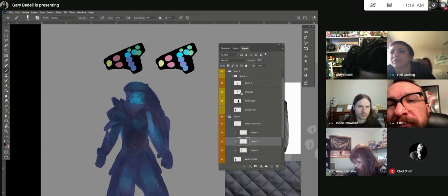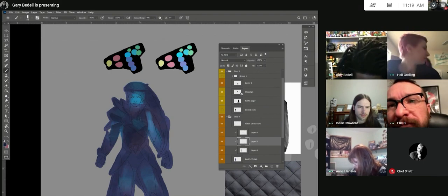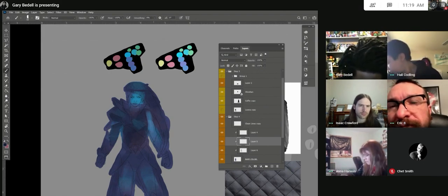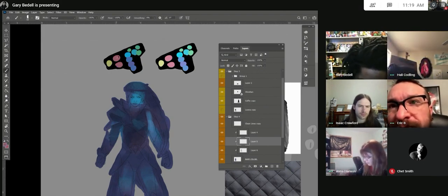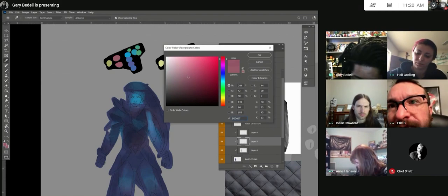Remember, we want this to look like obsidian, but we're not going to worry about materials just yet. We're just kind of punching in little areas here. Remember that warm color we sampled earlier? We can't make it a blood red, but we can make it its own version of blood red.